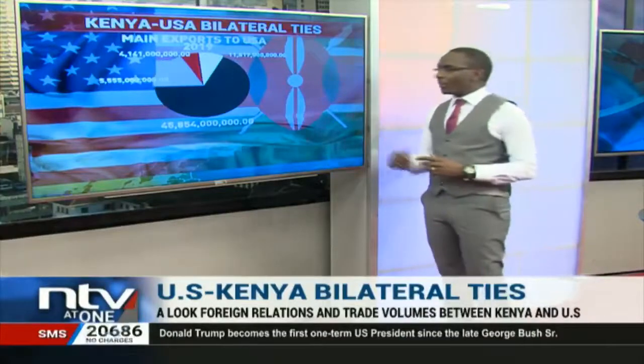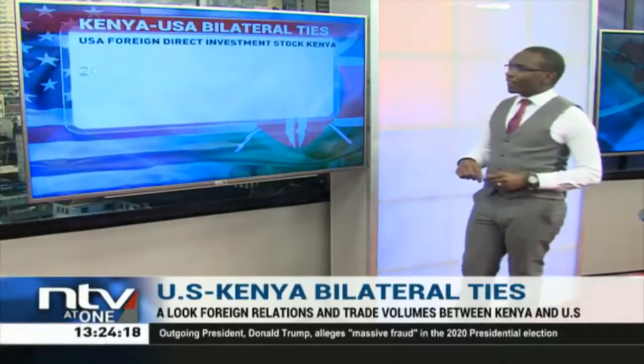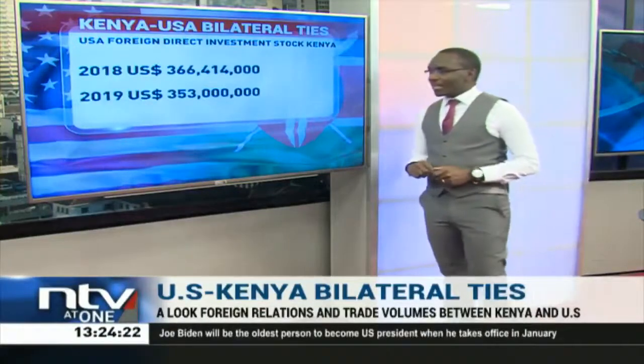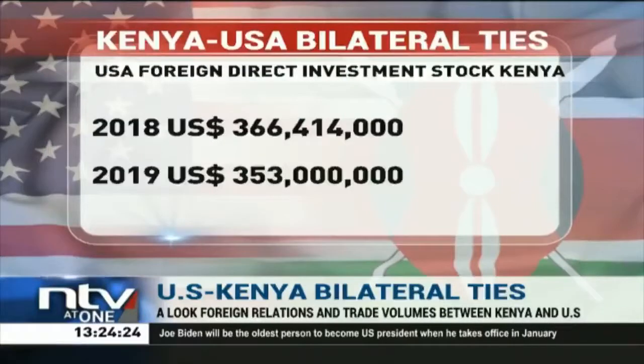And crossing over to something else, as far as the foreign direct investment stock in Kenya from the United States, in 2018 it averaged about 366.4 million US dollars. In 2019 it went downwards by about 3.8 percentage points to about 353 million US dollars. So we wait to see how this will evolve going forward in light of the new changes.